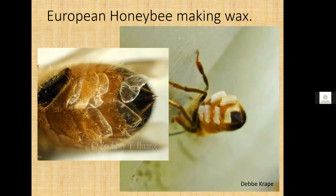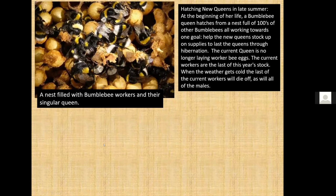And here's a little honeybee that's in trouble. Something happened. I don't know if she got into a pesticide, but the wax is coming out. It's coming out a whole bunch and she's not doing too good. Okay, and now this is a nest filled with bumblebee workers. I think that these are little buff-tailed bumblebees. They're mostly found in Britain, but they're so cute. It was an awesome picture.